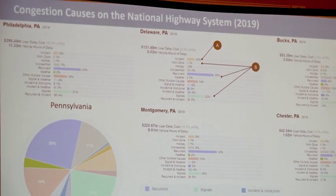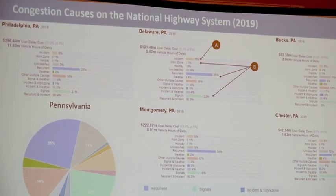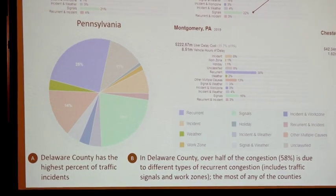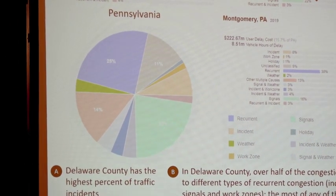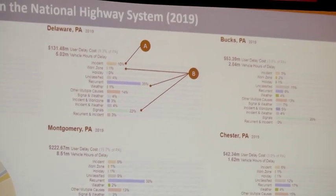This is a slide showing causes of congestion based upon the RITIS website, which is basically a University of Maryland CATT Lab that houses a lot of travel time data. So as part of that, they have a contract with the DOTs, PennDOT is one of them, where they obtain all the traffic event data that's captured through the CCTV cameras, as well as Waze data that they use, and basically populate a database of that.